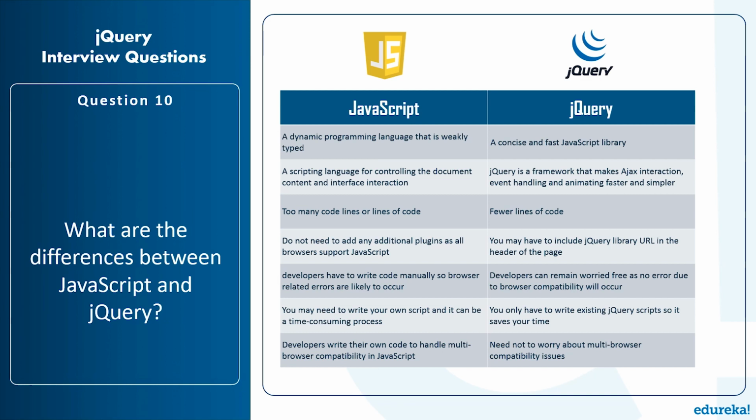Now in JavaScript, you do not need to add any additional plugins as all browsers support JavaScript. But when it comes to jQuery, you may have to include the jQuery library URL in the header of the page. So JavaScript is basically supported by all the browsers, but there might be certain cases where jQuery is not accepted. So in that case, on the safer side, you should use the jQuery library URL in the header of your page.